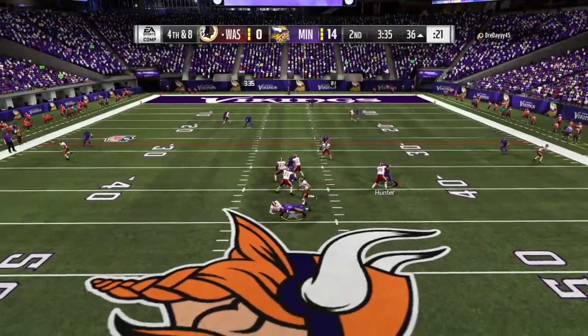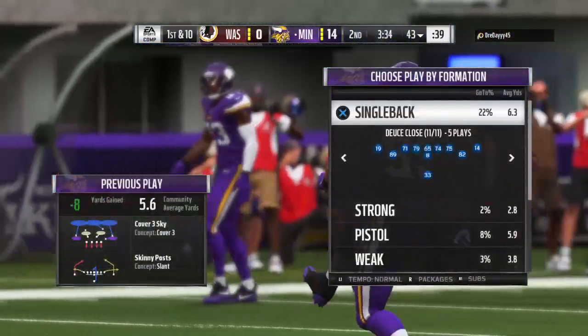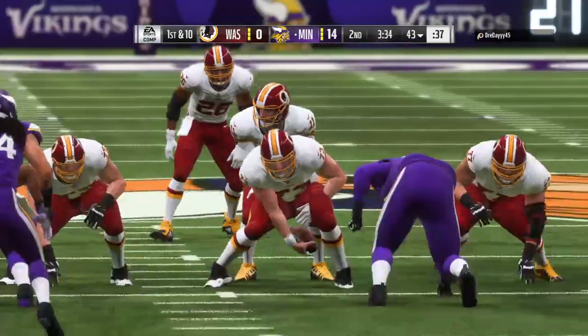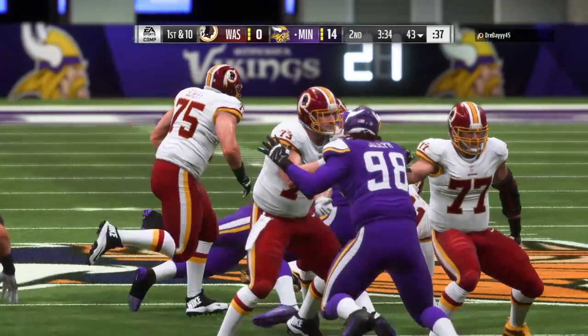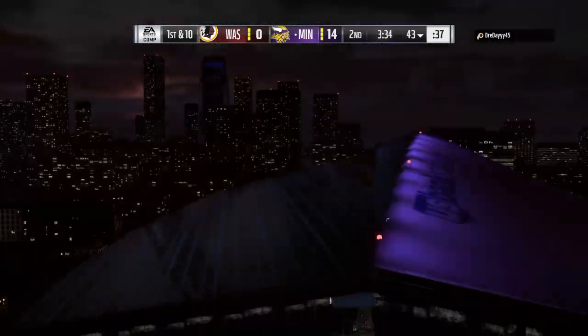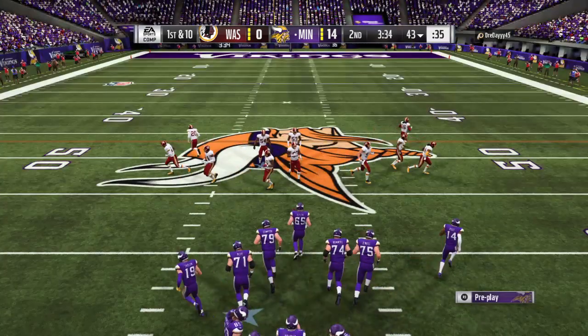Back to throw, Smith. Pressure coming from the Vikings, and they get there and bring him down. Sheldon Richardson with a great push up front. He picks up the sack and a loss of 8. Cousins and the Vikings with a 1st and 10.